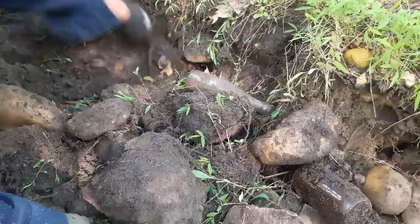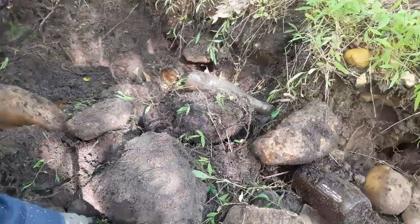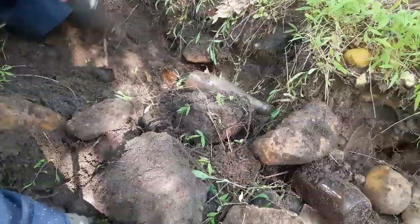But I'll get to making something out of them, because there's going to be a time when I'm not going to be able to dig. I'm going to be doing straight work, and that's it.